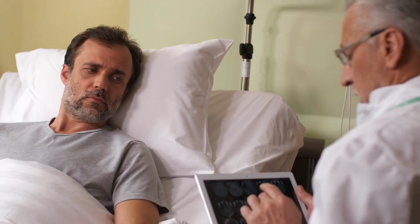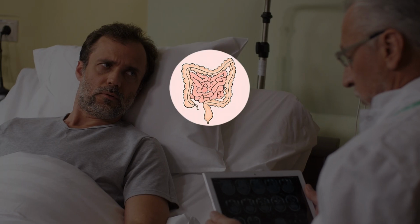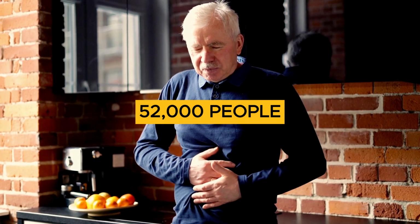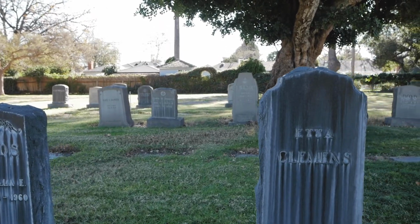It is one of the most common types of cancer, and according to the American Cancer Society, there were an estimated 153,000 new cases of colorectal cancers in 2023 in the U.S. alone, and over 52,000 people with colorectal cancers died in 2023.